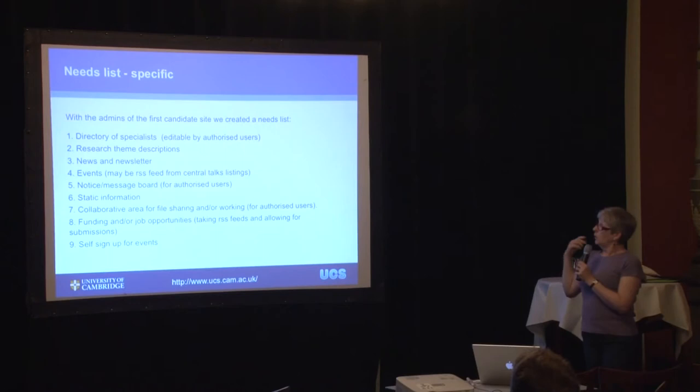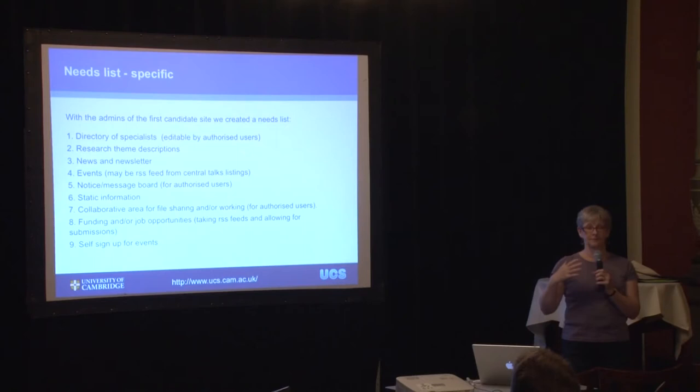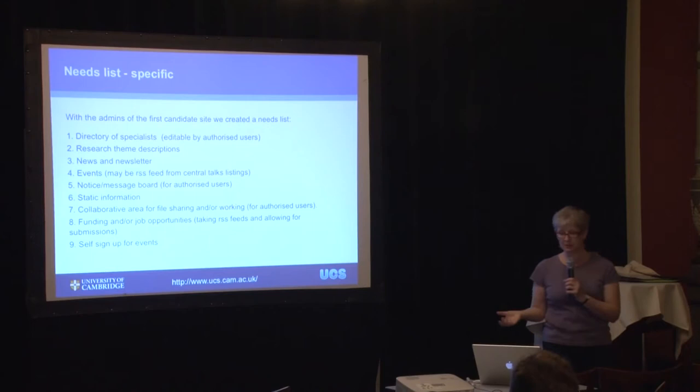What they needed was to have a directory of specialists, so some kind of, let's call it a faculty staff directory, was needed for the site. We needed to be able to pull out research themes, because for the first tranche of sites that we were doing, they were mostly research-based sites. Let's face it, University of Cambridge is really a research-based university, so almost all of our sites are research-based.